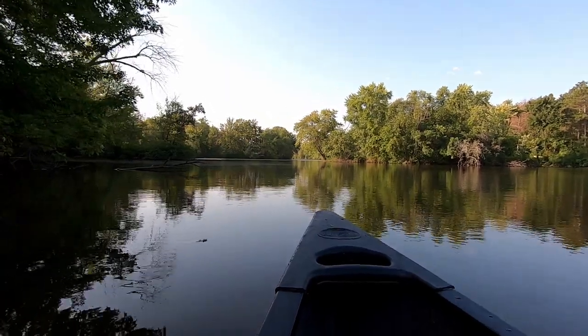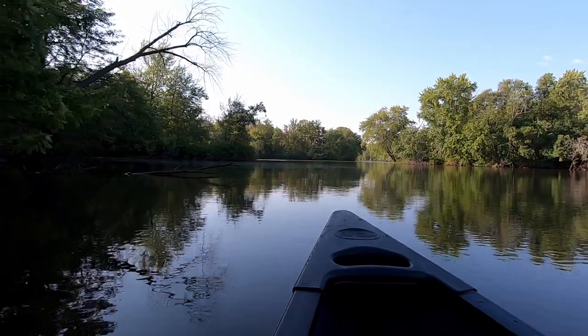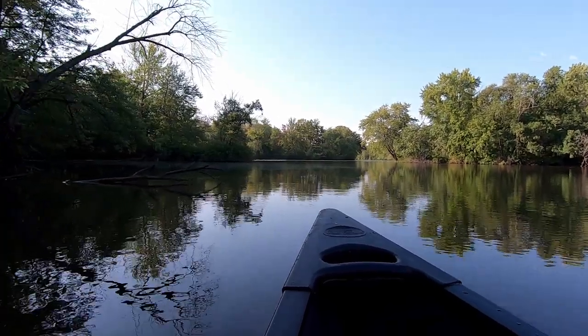I was surprised how much the personality of the river had changed from the northern corner to the southern corner of Iowa.